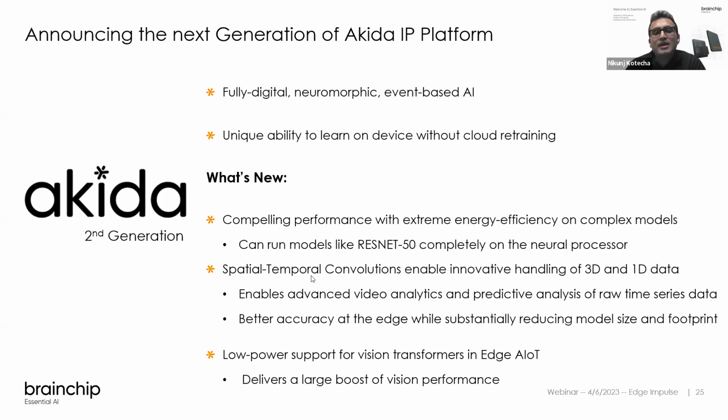The other cool feature that we have now is spatial temporal convolutions. We can apply 3D convolutions and 1D convolutions on this. So now we have the ability to handle 3D data as well as 1D data. Naturally, this opens up Akida to various other applications such as video analytics, object detection on high-end use cases, or even object tracking in many use cases, and also working on the sensor side with various sensors which might be giving you one-dimensional data. Maybe it's vibration sensors, or maybe it's doing audio classification, right?